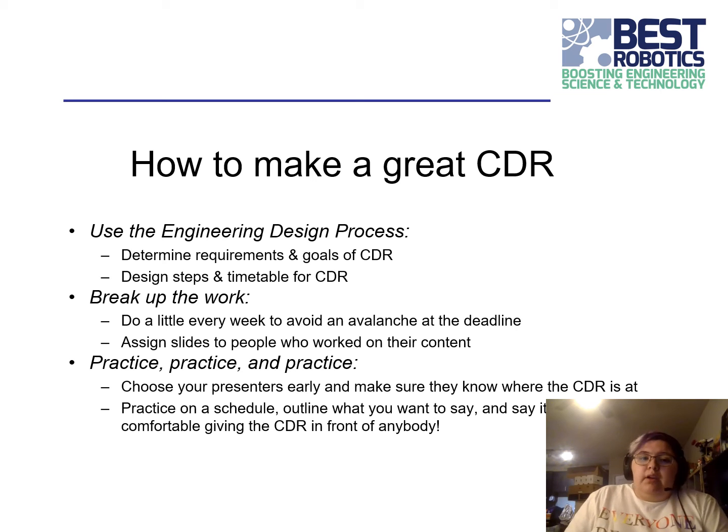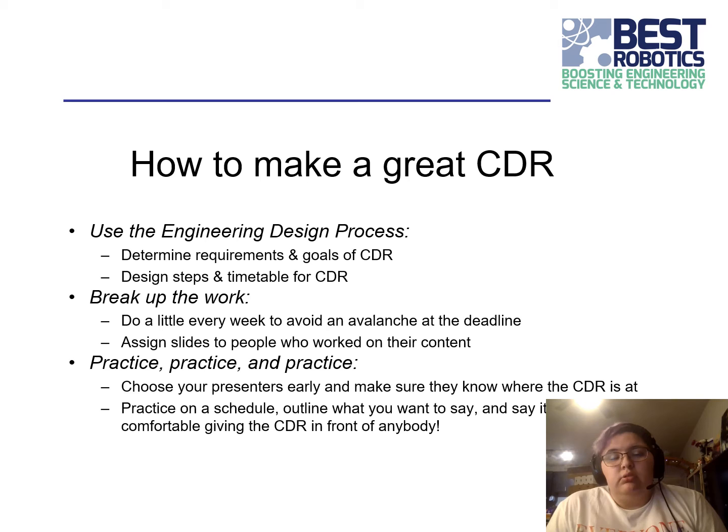So now let's talk about how to actually make a great CDR, using the engineering design process as an even further outline. So it should go score sheet as the outline, and then engineering design process within that outline.